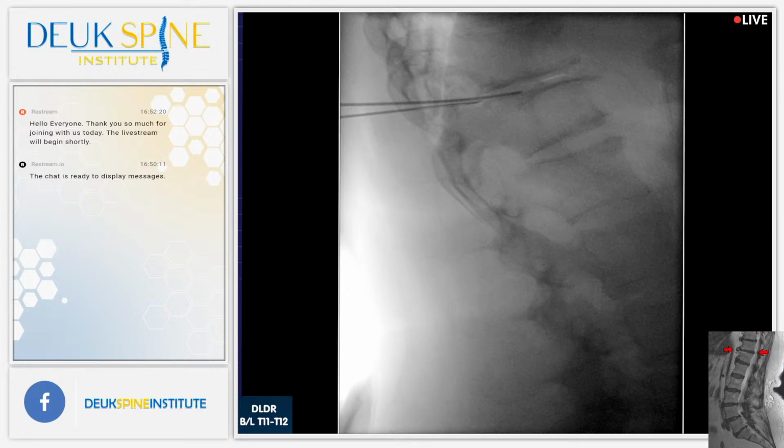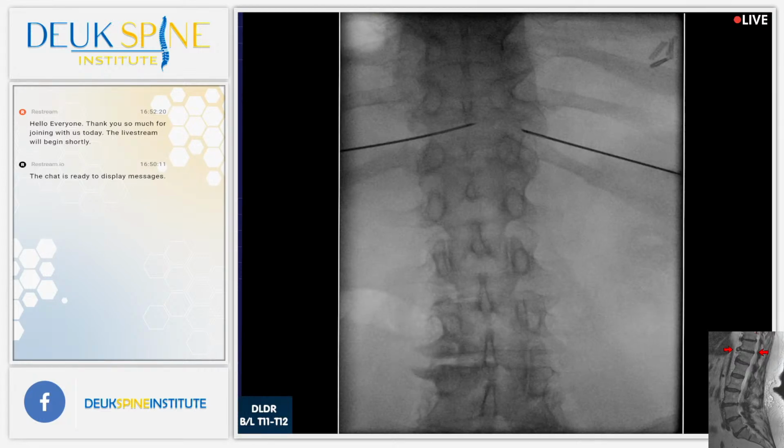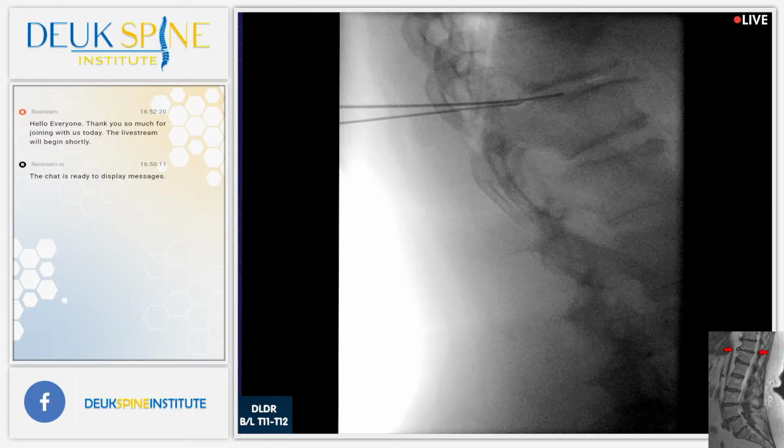AP, perfect. So I got lucky. Looking good. You can see the other needle is in the middle of the disc, which is what you want. That's the perfect placement. And again, both of them are at T11-T12. So here we go.